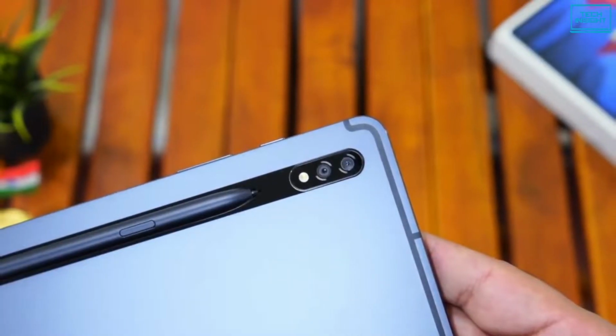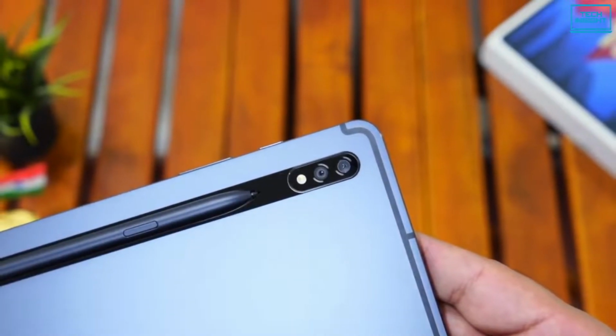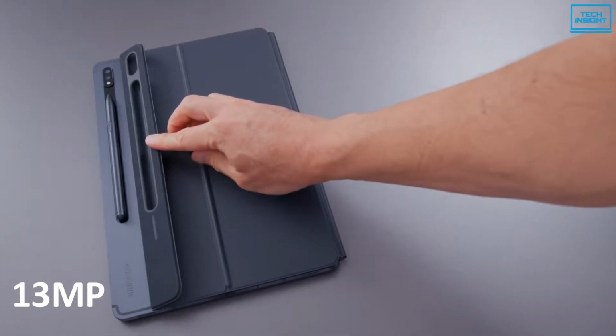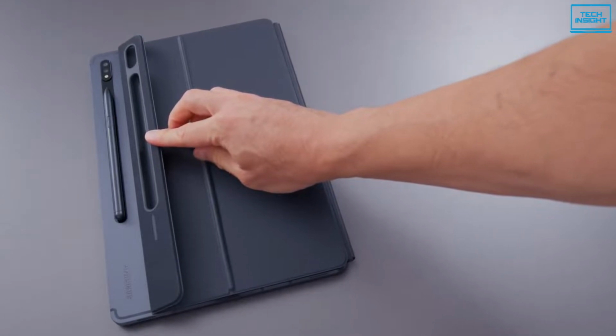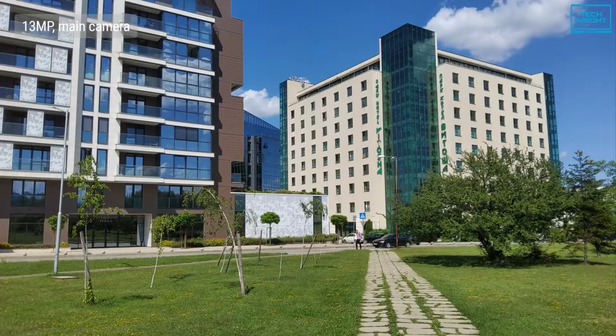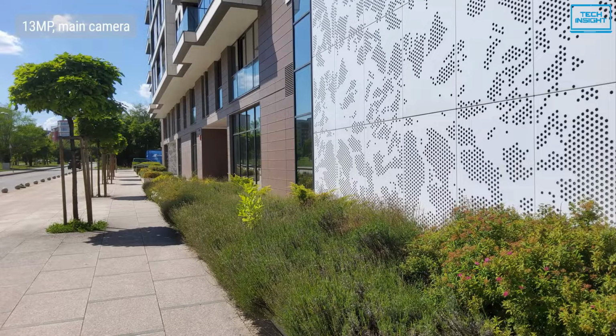Samsung has also implemented flagship specs in the camera department, as the rear camera setup has dual sensors: a 13MP regular one coupled with a 5MP ultra-wide. The front camera is an 8MP one. Both front and rear cameras produce excellent quality stills.